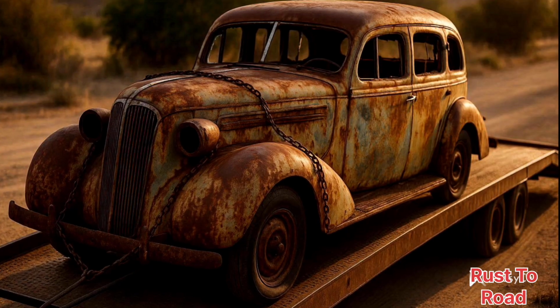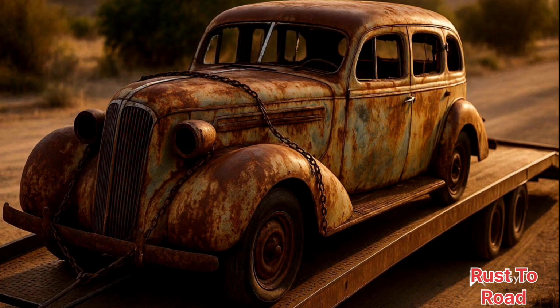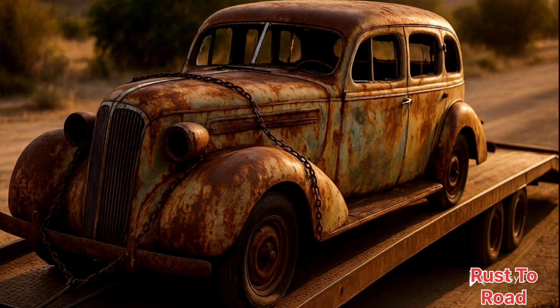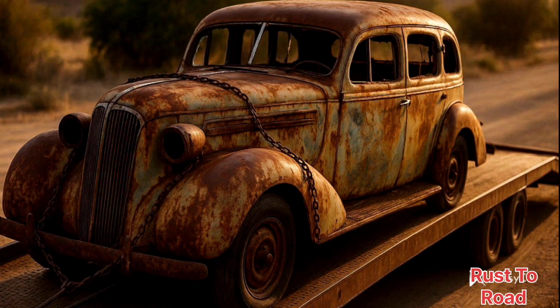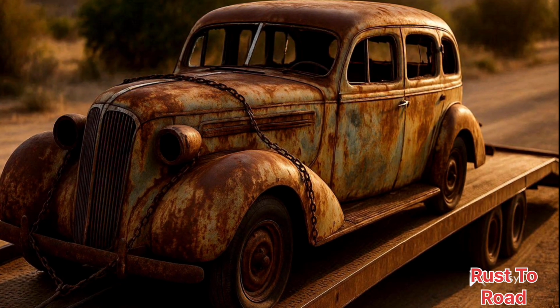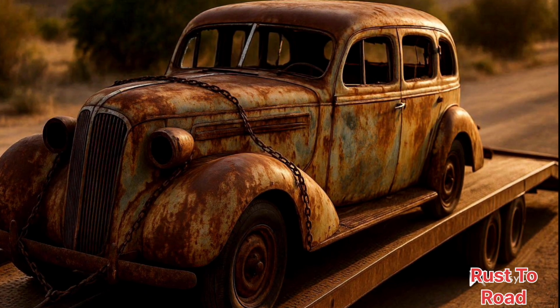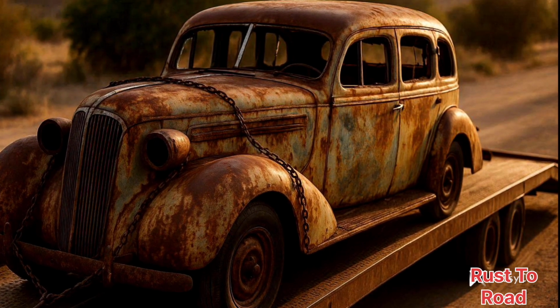Slowly and carefully, the heavy vintage sedan is pulled onto a recovery trailer. Every movement reminds us how fragile decades of neglect have made it. Rust flakes fall from the body as sunlight shines across its worn metal. This is the first time the car has moved in many years.